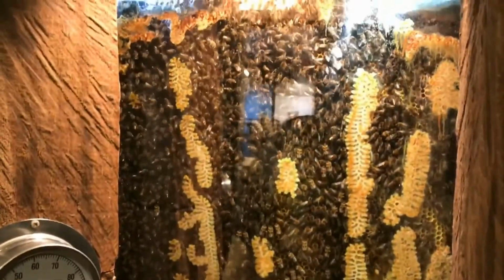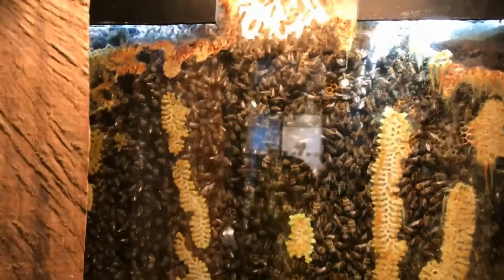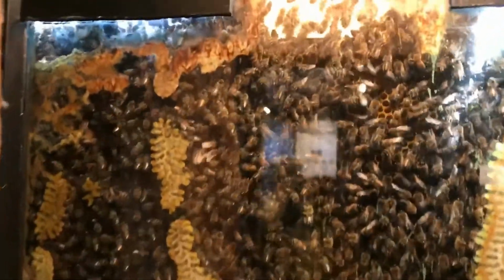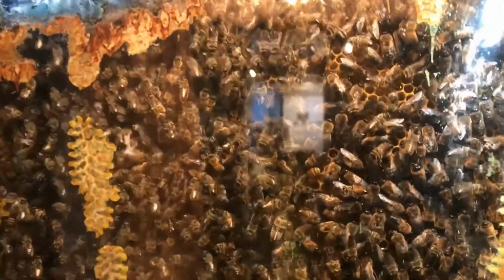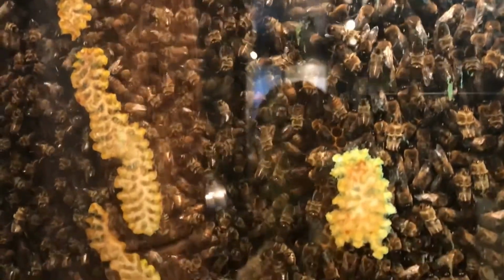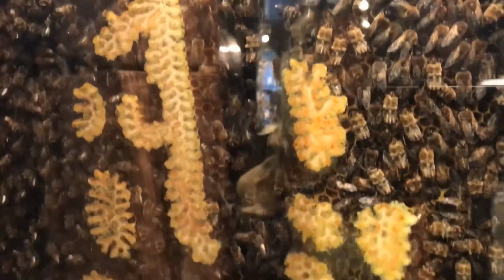So the coolest thing about our museum is our observation hive. A lot of people have the opportunity to go and talk with a beekeeper and see a modern day hive, but there's not a lot of opportunities to look into a wild hive. So this is our observation hive where you can see all the stuff going on with all the bees, and I wanted to point out some stuff for you guys today.